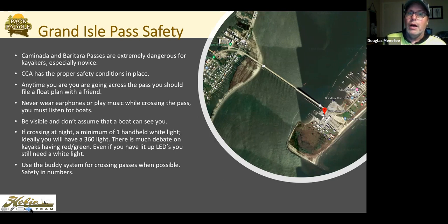And then again, if you're going out in advance of the tournament to pre-fish, especially before dawn, make sure you have a handheld white light, or ideally a 360-degree light. There's a lot of debate on whether or not you should have a red or green light in place. It's not required. But even if you have lit up LED lights all over your kayak, you still need to have a white light to be able to show oncoming boats.